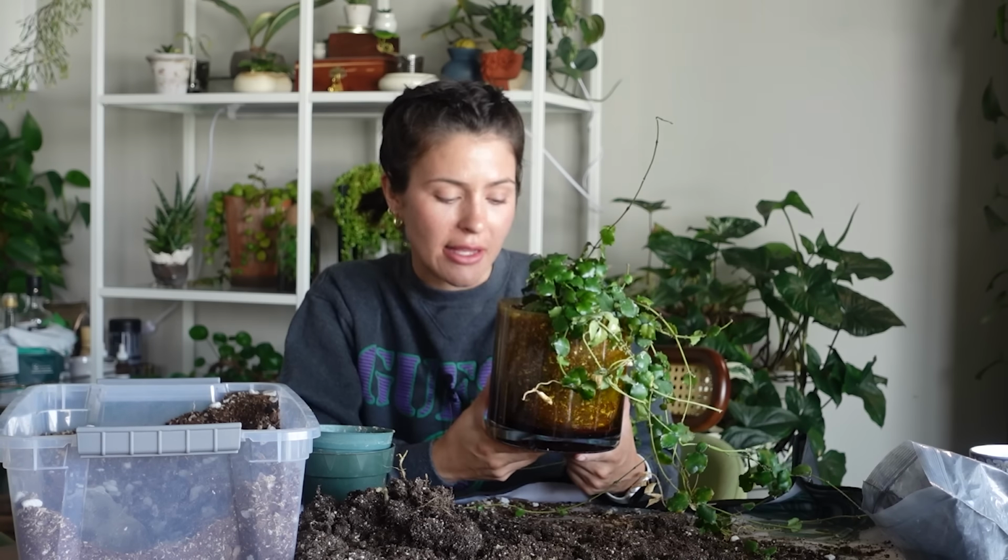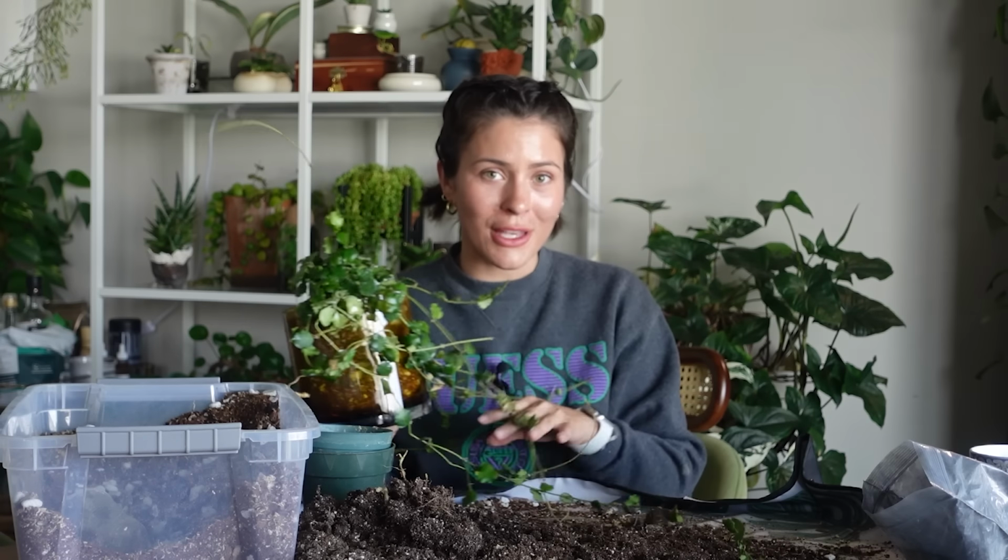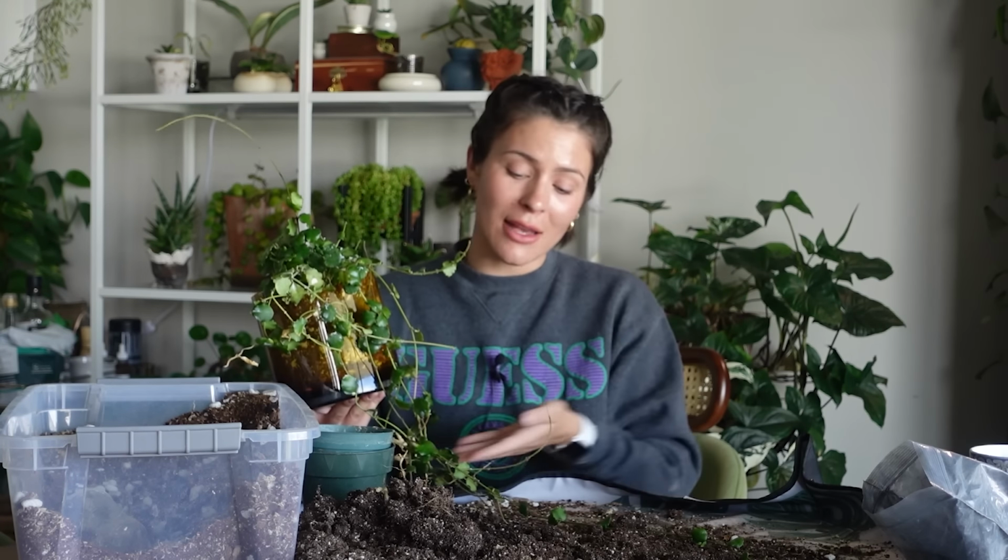I do think I want to have it hanging because these will fill in so beautifully. They'll kind of cling on and wrap around a hanging basket, which I think will look really nice. Soon, I think next week, I'll have a video going up where this is included in a hanging basket. Stay tuned. Okay.